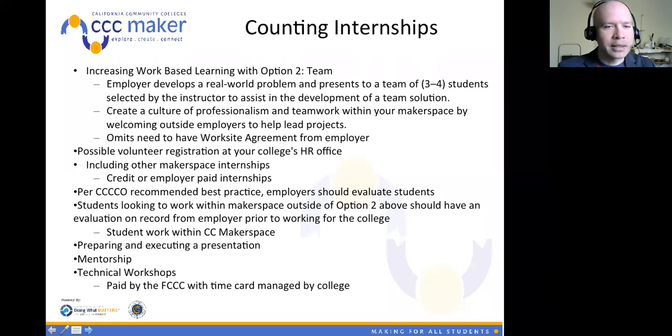Yet, that's why we advocated for other options within this initiative of CCC Maker, especially because a lot of you are creating very valuable assets of your makerspaces. We advocated for option 2, where the employer commits to 20 hours in attendance at your makerspace, in which you address a team of students. You collectively with the employer perform project-based instruction with a group of 3 or 4 students, where they're essentially guided through a real-world problem from the employer's point of view.